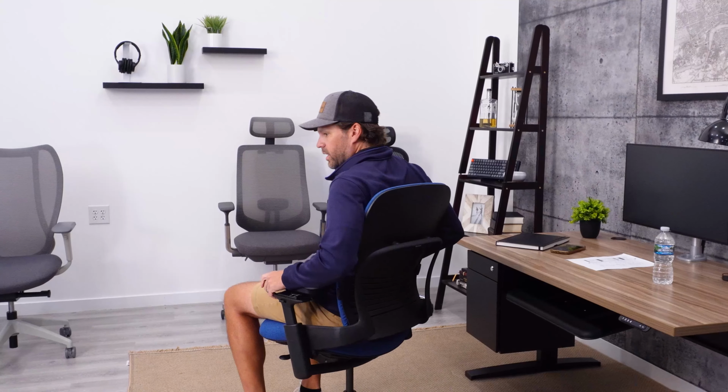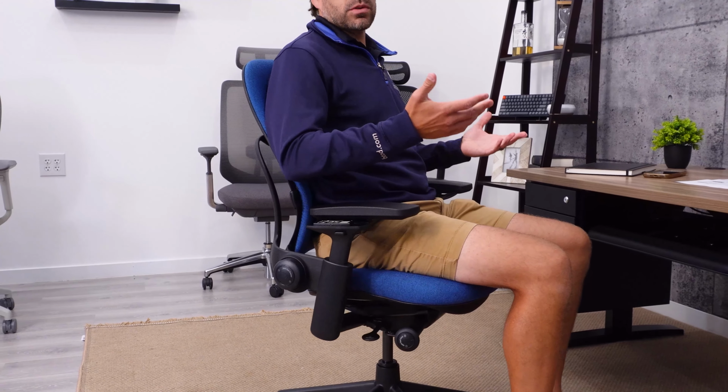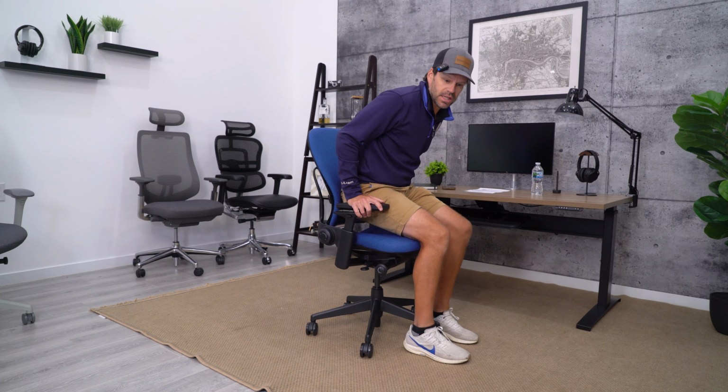And just where it is from a lumbar standpoint, if you like really aggressive lumbar, you're going to get it with the chair. If you're more, again, like Ryan, and you don't want it, you can pull out the height adjustable lumbar, but you've got the adjustment knob down here for the lower tension of the lumbar to really fine tune it. This chair is great for people that are like 5 foot, 5'1", all the way up to about 6'5". Honestly, it's a great chair for a wide range of people. So easy A+ for me.